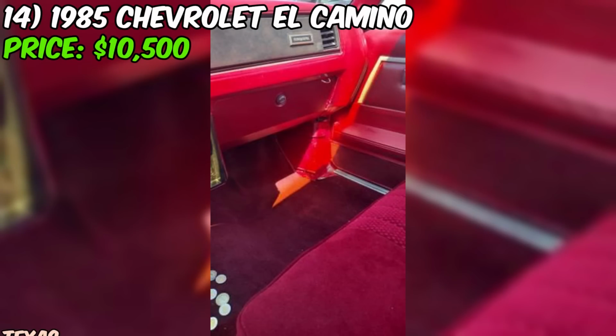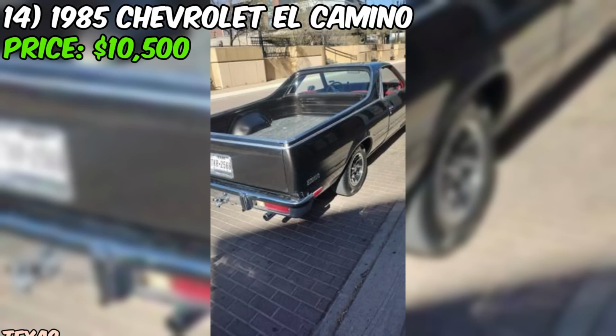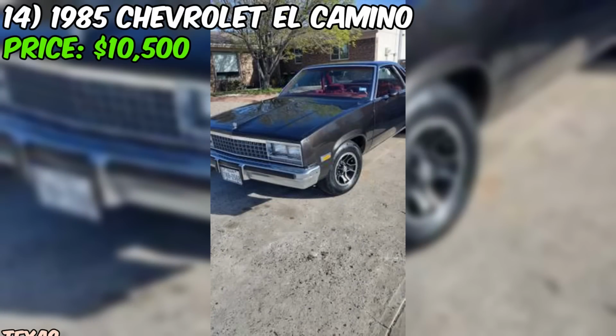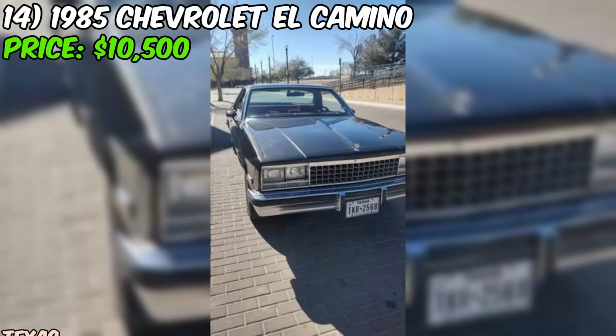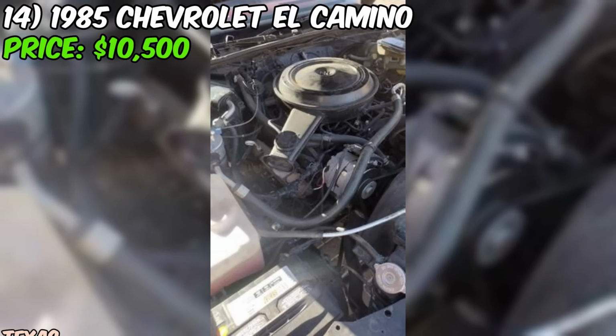Now, I want to be clear that this El Camino isn't in perfect condition. The seller has been upfront about the fact that it still needs some work done. But if you're looking for a classic car with a lot of character and potential, this could be the one for you. The asking price of $10,500 may seem a bit steep for a car that needs some work. But when you consider the rarity and iconic style of the El Camino, it's actually a pretty fair price. Plus, with the upgrades that have already been made, you're getting a car that's been well cared for.